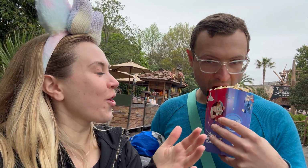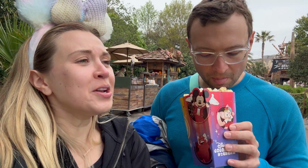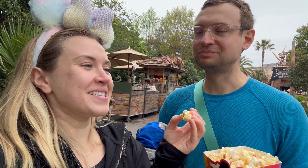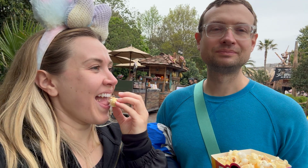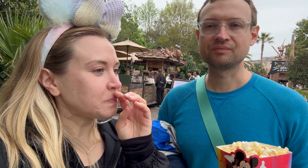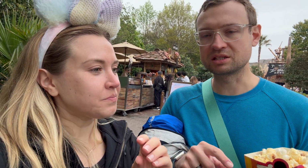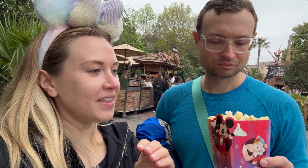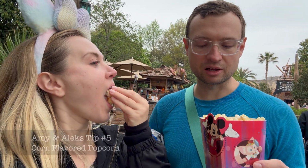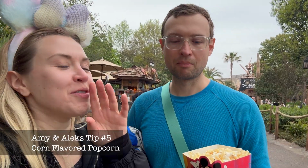That is so good. You might be thinking, what do you mean corn flavored? Popcorn is just popped corn, but it's different. It's very different. Think like the taste of eating corn on the cob, and you put that into like a powder and sprinkle it on popcorn. That is so good. And it was 40 yen. Yeah, it's about $6. Get the corn flavored popcorn.